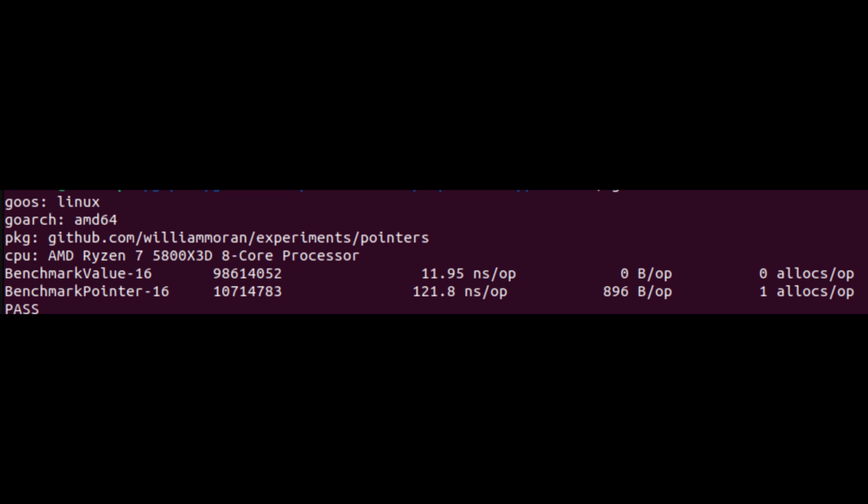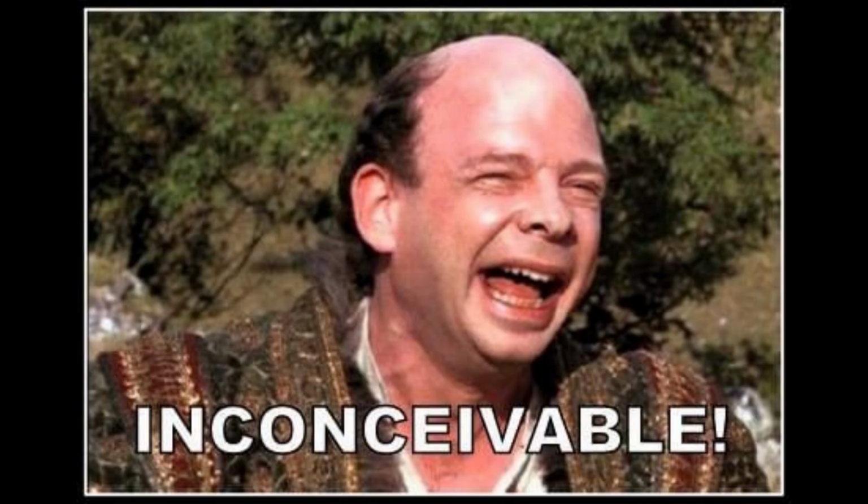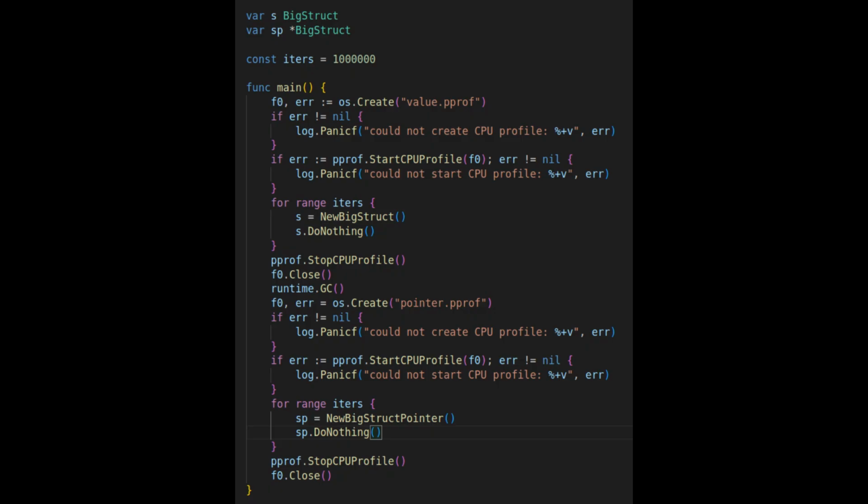The result of these benchmarks may be surprising to some. Returning a value is nearly 10 times faster than returning a pointer. How can this be? Before I dive into an explanation of why this is the case, let's do some more testing so we can see a bit more of what's happening.